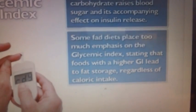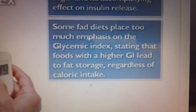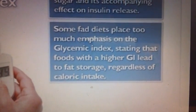Some fad diets place too much emphasis on the glycemic index, stating that foods with a higher GI lead to fat storage, regardless of caloric intake.